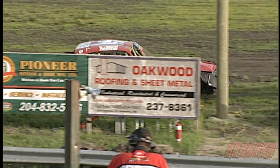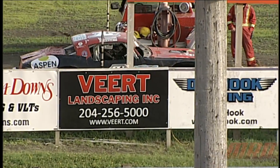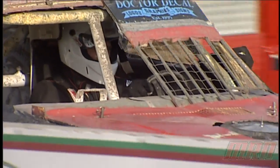Of course, our winners of the last heat race are across the scale right now getting weighed. There's Kevin Delane making sure that he's weighed. And he's got a green light, so it looks like he's good to go. And like I said, the street stocks lining up at the back gate. We're just about ready to go in that class.